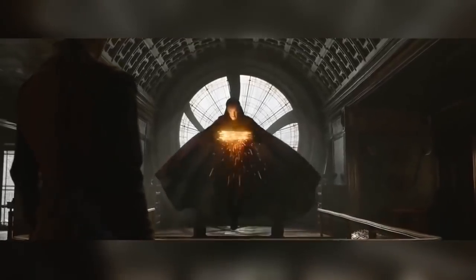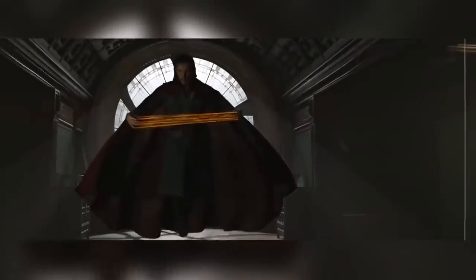In a lot of shots where Doctor Strange is wearing the cape, he was actually shot wearing just a collar with shoulder sections, the fabric of which had to be digitally matched for the CG version.